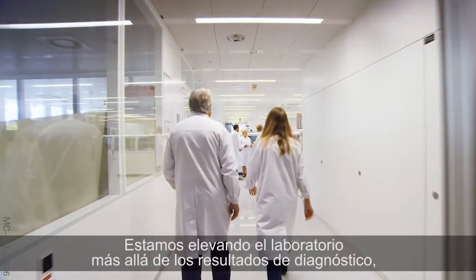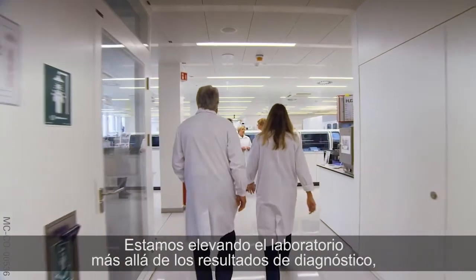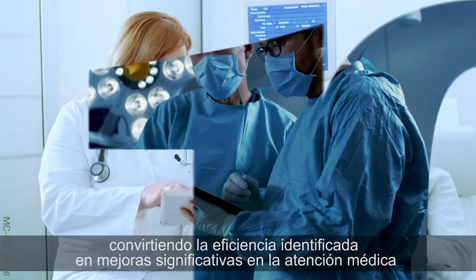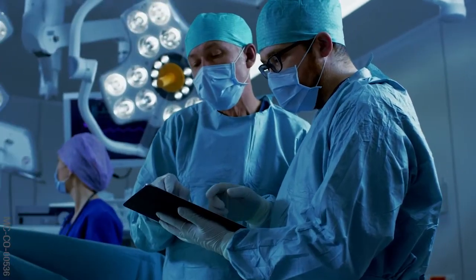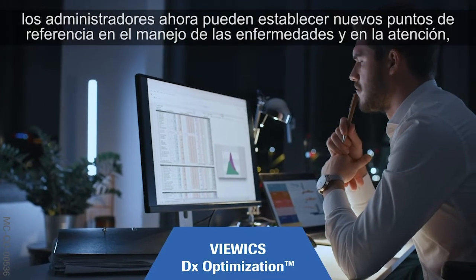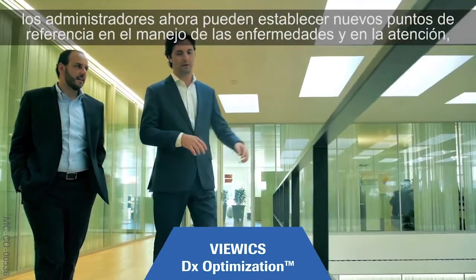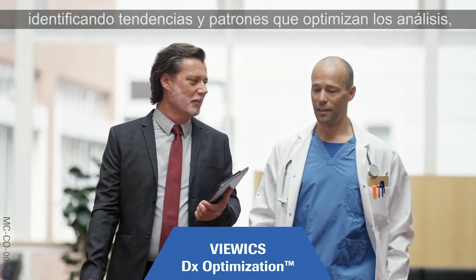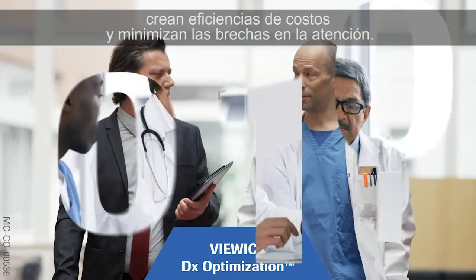We are elevating the laboratory beyond diagnostic results, turning newfound efficiency into meaningful gains across healthcare. To enhance the business of care, administrators can now establish new benchmarks in disease and care management, identifying trends and patterns that optimize testing, create cost efficiencies, and minimize gaps in care.